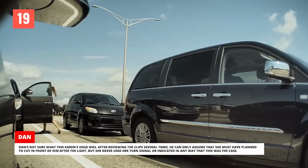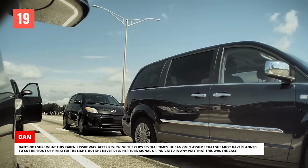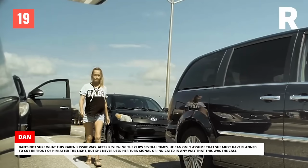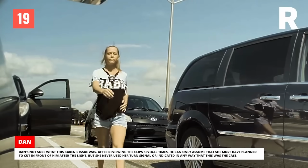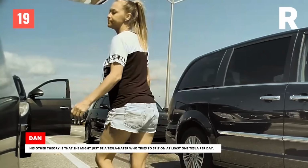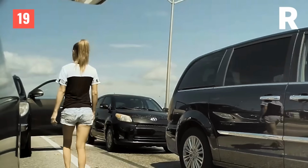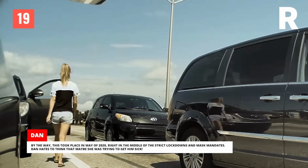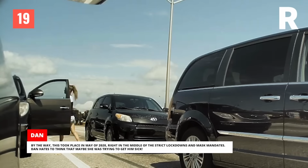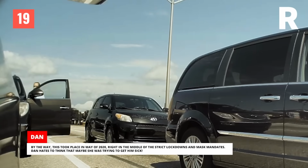After reviewing the clip several times, he can only assume that she must have planned to cut in front of him after the light, but she never used her turn signal or indicated in any way that this was the case. His other theory is that she might just be a Tesla hater who tries to spit on at least one Tesla per day. By the way, this took place in May of 2020, right in the middle of the strict lockdowns and mask mandates. Dan hates to think that maybe she was trying to get him sick.